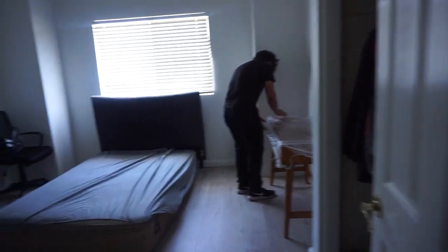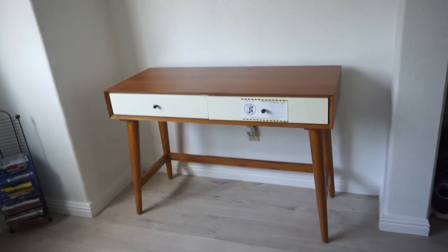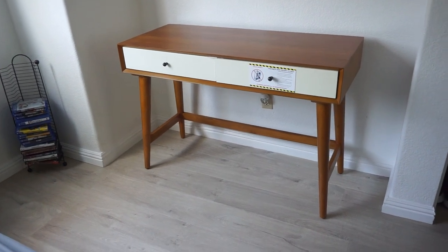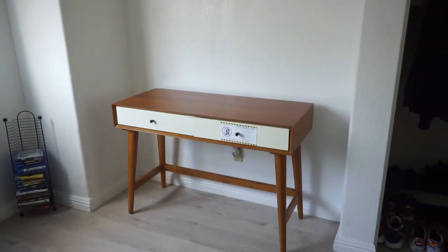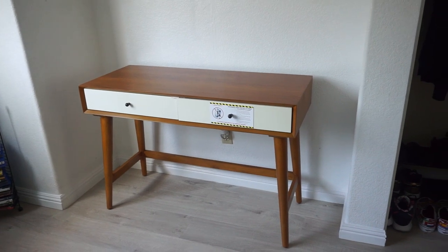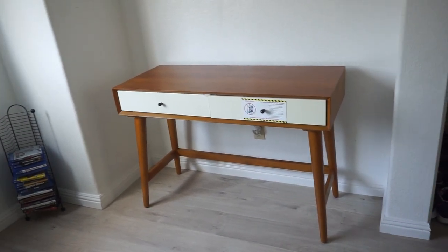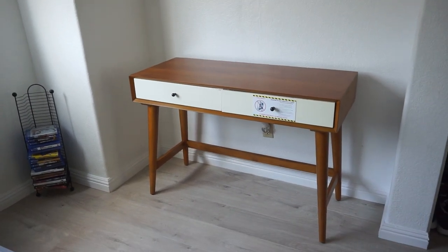Hey guys, I'm getting Trenton's new stuff, this old bed. Okay guys, so he has a mid-century, I would say maybe cherry wood desk. Oh my gosh, I wanted it to fit well in this space, and it fits perfectly. Not too wide, and enough for him to put his books and stuff in, because next month he will be in high school.